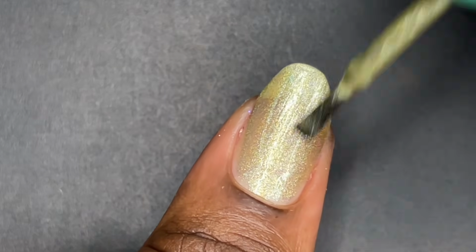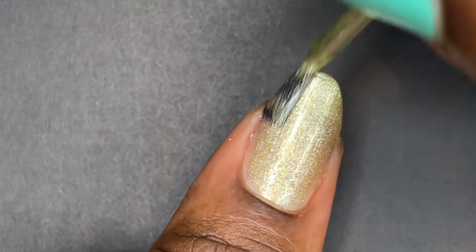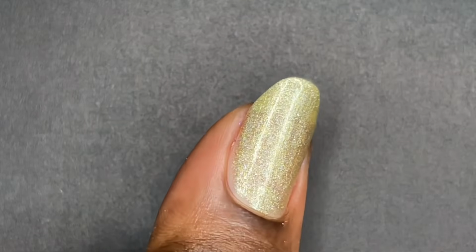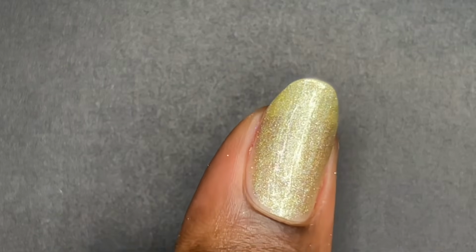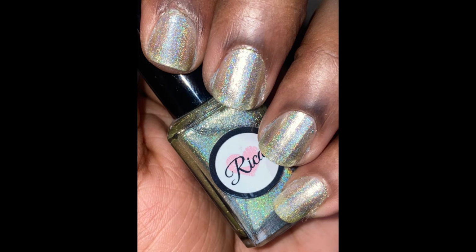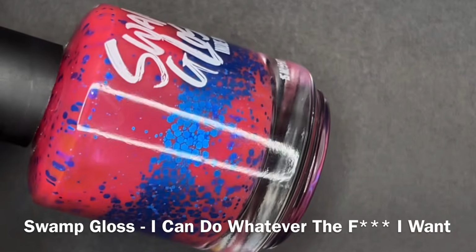If you guys know anything about this brand, please let me know. I don't think it's in business anymore because I don't see it around at all, but I do like the champagne-y look of this. It's very celebratory, very nice for the summer. I kind of forget about it, but that holo in there looks outstanding in the sun, even on my short nails. I would buy again.